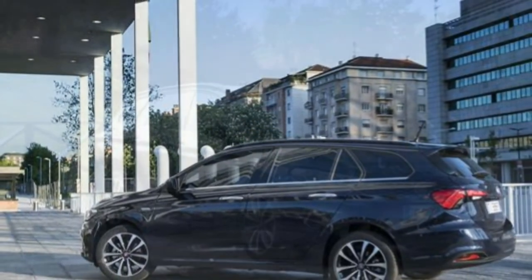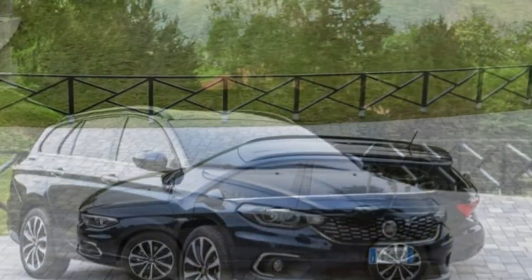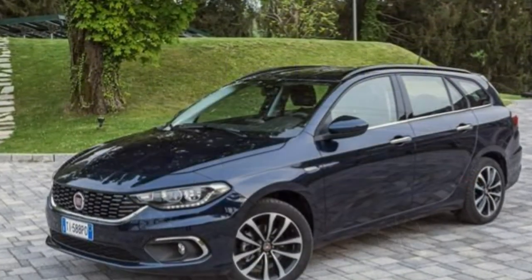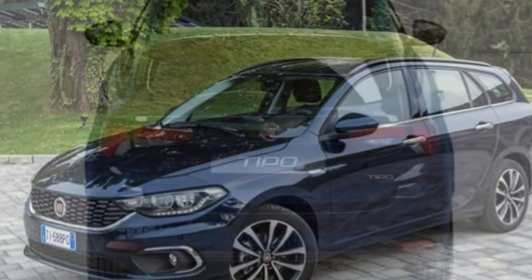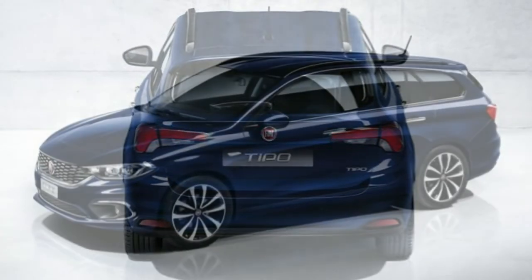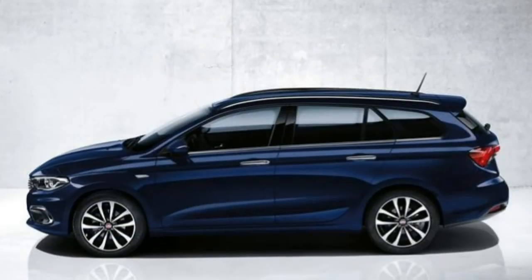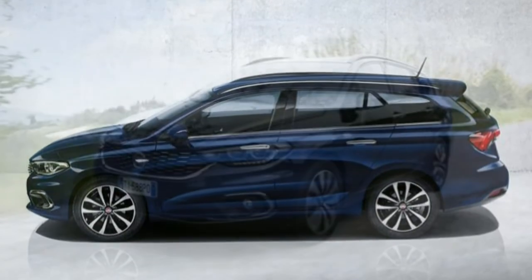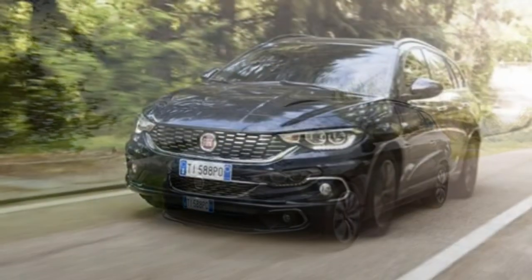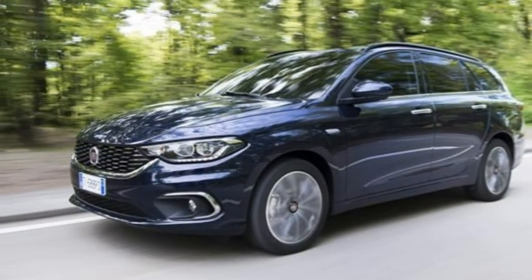Fleshing out the Tipo station wagon's petrol range is the 6-speed automatic only 1.6-litre e-torque, generating 108 bhp and 152 Nm of torque, also from 4,500 revolutions per minute. Theoretically that's good enough for a top speed of 119 miles per hour and a 0 to 62 miles per hour acceleration time of 11.7 seconds. That automatic transmission hurts overall efficiency, with Fiat posting claims of 44.8 miles per gallon and 147 grams/km of CO2, making it the worst in the lineup.